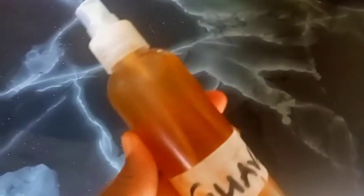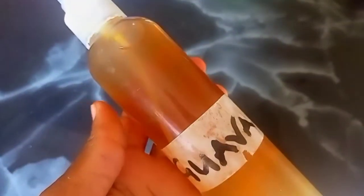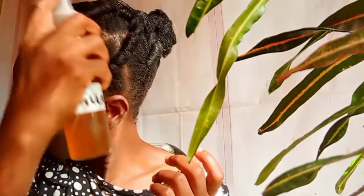It also improves scalp health. Guava leaves have anti-inflammatory and antioxidant properties. It promotes scalp health by treating scalp issues like itchy scalp, dandruff, inflammation, etc. So scalp issues block the pores and hinder nutrient absorption. The antioxidants in guava leaves eliminate the free radicals that damage the scalp.